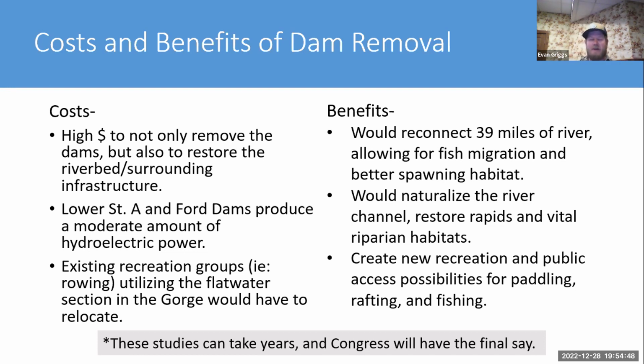But the good things, we'd get 39-40 miles of river back together. That is huge for migrating fish and spawning fish. This river does have a small population of lake sturgeon and paddlefish, and these fish require a huge migrational range to spawn with. And it hasn't been great lately because it's all chopped up by these dams, but bass as well.